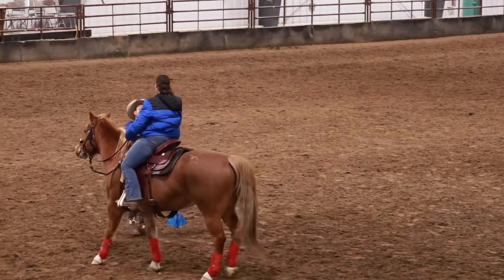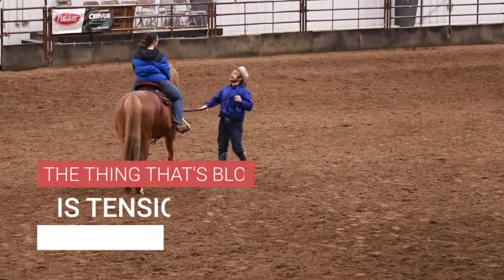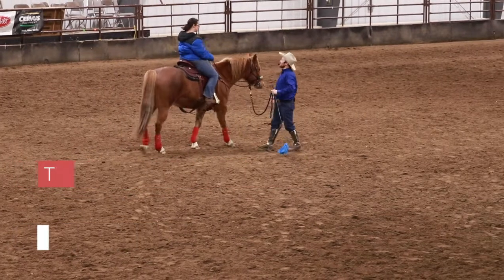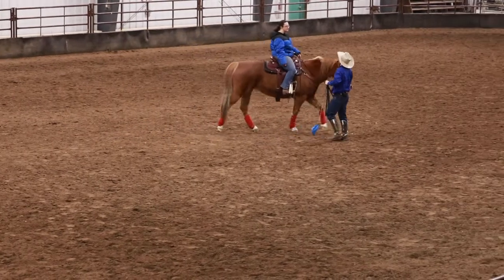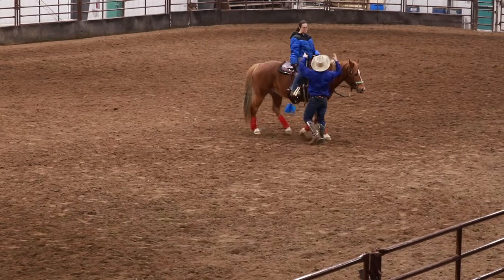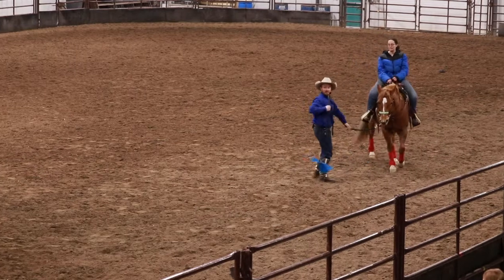Yeah. Pretty soon your leg, you touch her with your leg, what does it mean? It means release. No, I just go. It means release. Because the thing that's blocking your go is tension. Okay, horses generally don't just not want to go. They usually don't go because there's something blocking their go. She has a massive amount of tension in her shoulders based on the definition of the aids that's blocking the forward. Make sense? Yeah. Let's just try the other side because I'm going to get kicked out of here.